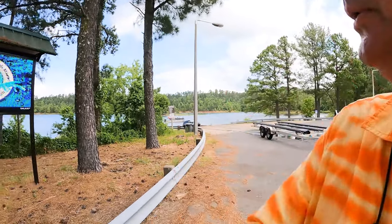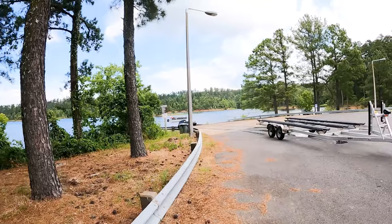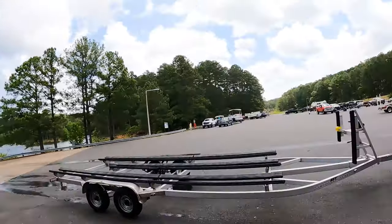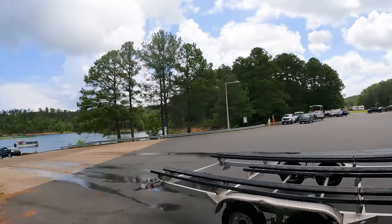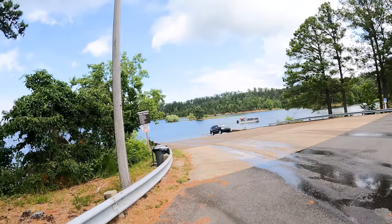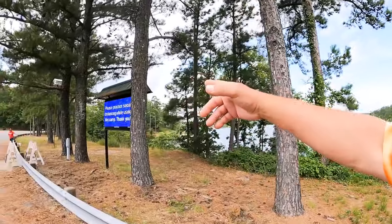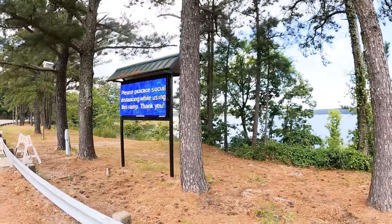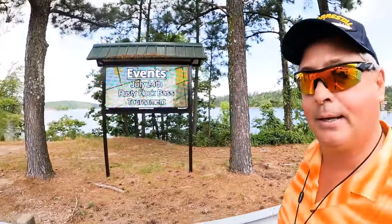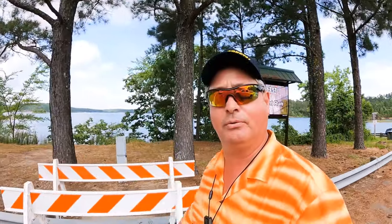Here at Degray Lake, if you're camping at Iron Mountain and you're bringing your boat, this is the boat ramp that you'll be using. It's the public boat ramp. You can see it's a very popular one. Three lanes at least. But what caught my attention is they've got a reader board telling you what's happening. Never seen one of those before. All right, let's go find some more stuff.